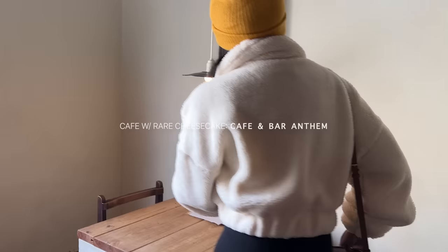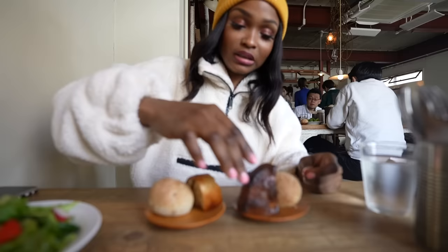I'm so excited. I've had this cafe saved for a while now. They have this super delicious looking rare cheesecake that I cannot wait to try. Okay, you know it's good when there's a line out the door. What? There's something in the middle. Is that butter or potato? Looks like potato. How can bread be this good?